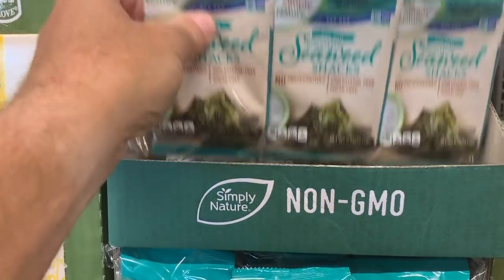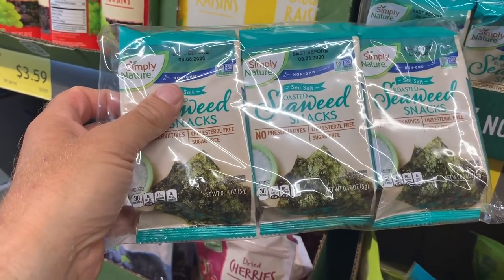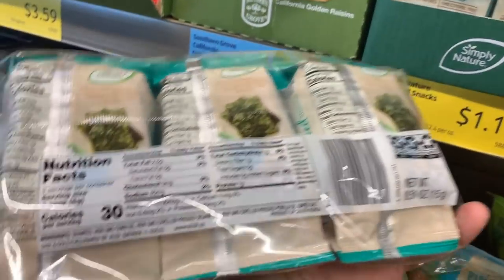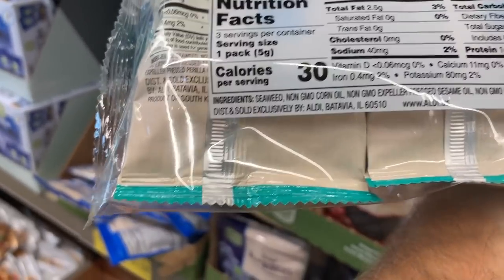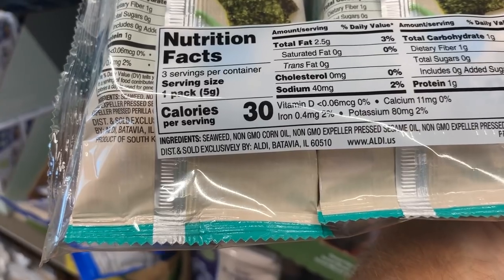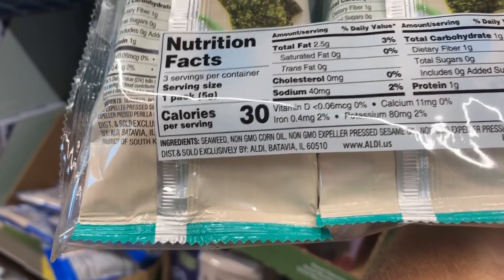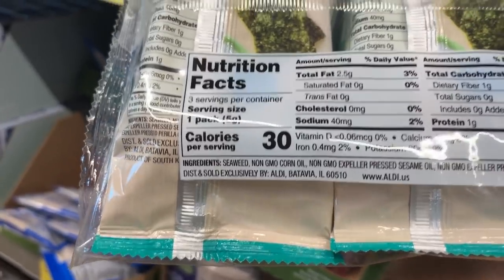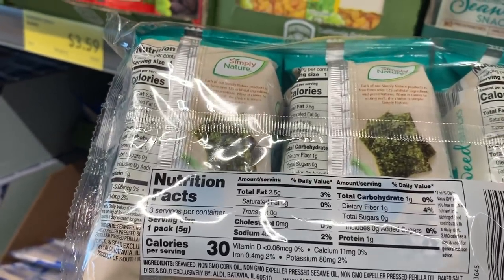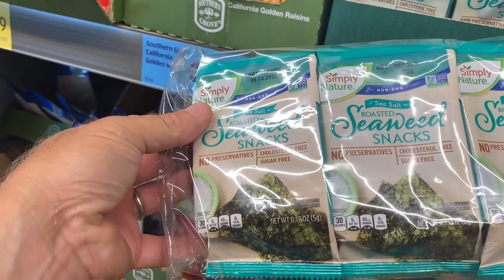Here's another product that a lot of us eat on keto, which for the most part, seaweed snacks are not bad, but take a look at this one here in Aldi's. Look at the ingredients. It's seaweed, then non-GMO corn oil, non-GMO expeller pressed sesame oil, non-GMO expeller pressed perilla oil, baked salts. All of those extra oils in there are going to lead to some inflammation when you're trying to eat something healthy, like a seaweed snack.